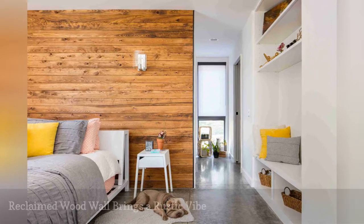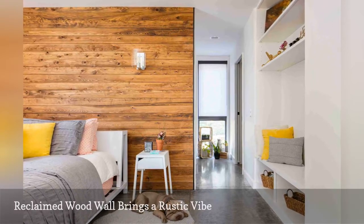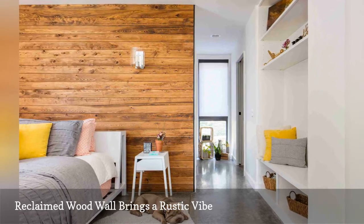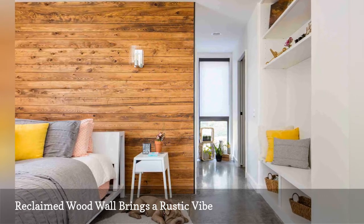Clean and inviting are the two words that come to mind when we gaze at the master bedroom in this modern lodge by Chem Studio, an architectural firm, situated in Kansas City, Missouri. The reclaimed wood wall brings a rustic vibe that feels calm and relaxed.